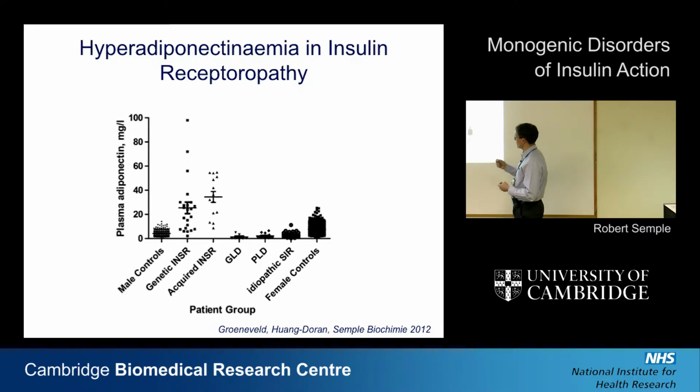And yet, biochemically, it is a very distinct syndrome with no fatty liver, no dyslipidemia, and levels of the fat cell-derived protein adiponectin which are utterly different compared to other forms of severe insulin resistance. So now in our diagnostic lab, we use this biochemical testing to spot which of our patients need to have their insulin receptor gene screened. And until recently, we regarded that as being absolutely clearly indicative of insulin receptor dysfunction and nothing else.